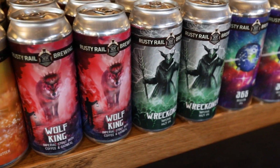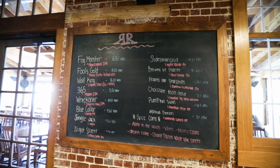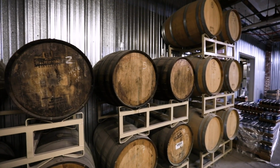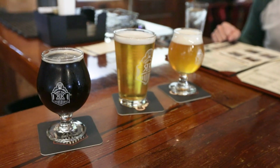We don't want to hang our hat at Rusty Rail Brewing Company on one specific type of style. We have the skill here and the talent and the people to do a lot of things well. And we want to showcase that and be like a Disney World of craft beer for people to come and experience all sorts of different beer here.